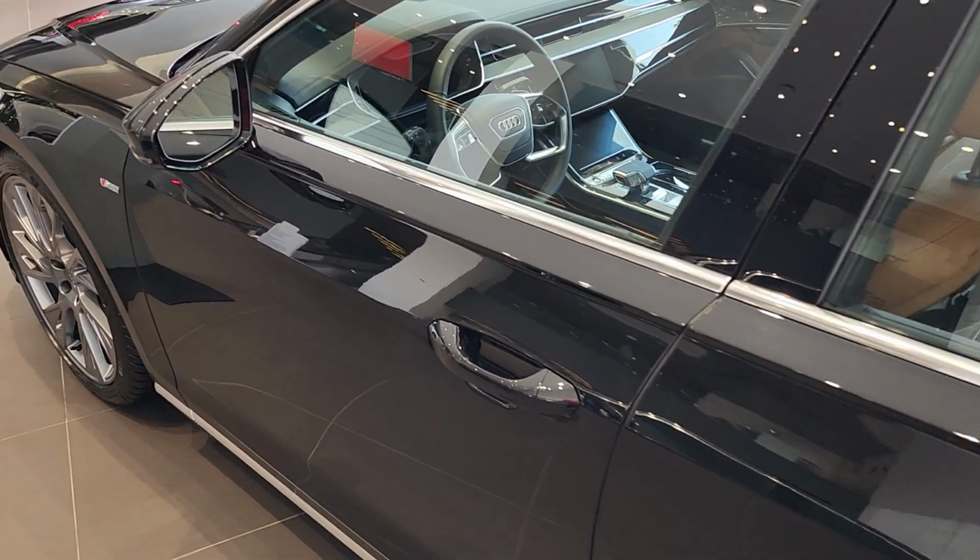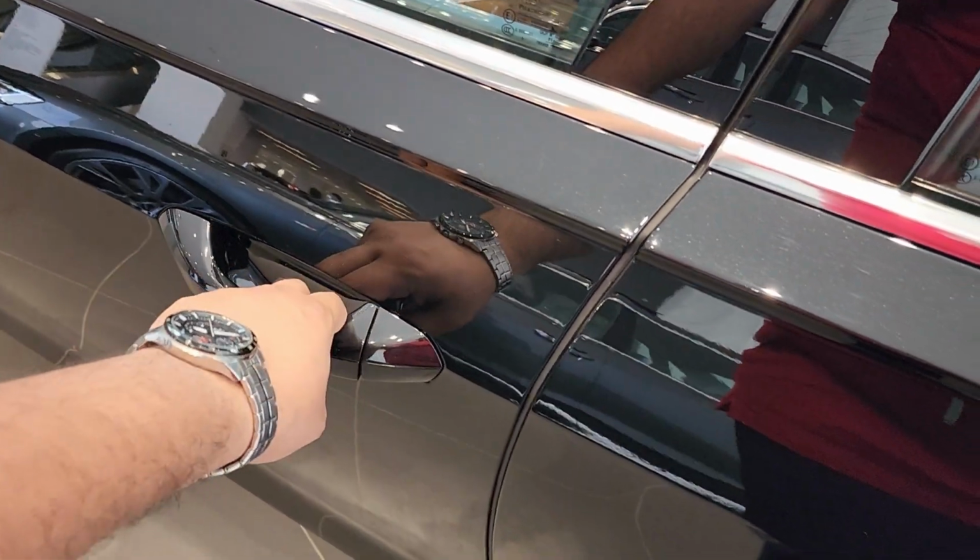And now let's move on to the interior. And obviously it has keyless entry, but currently I have the car unlocked.